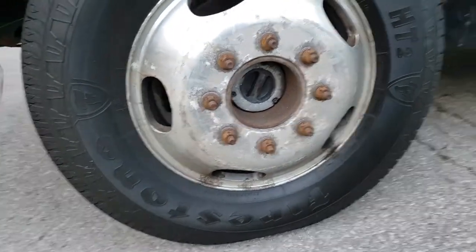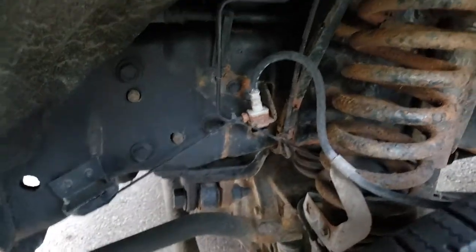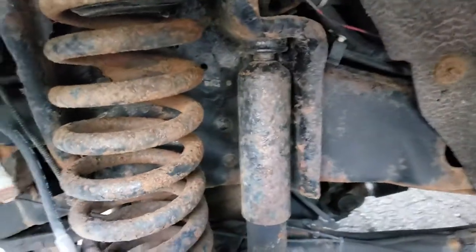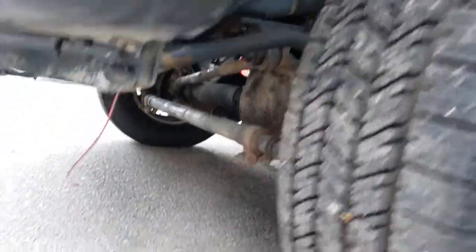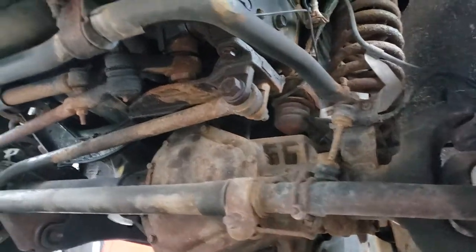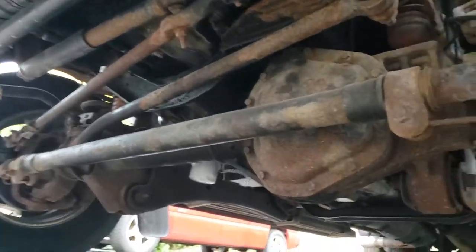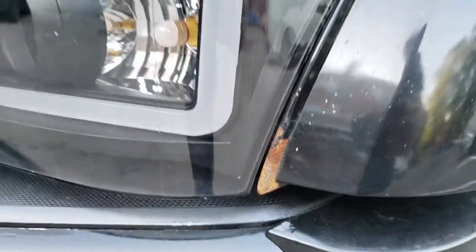Rims have typical corrosion, nothing big. Suspension components, I don't see any major rot issues. It does have surface rust all over, as per a truck that would work the roads through the winter. But like I said, I don't see any real rust issues underneath. Nothing rotten or anything like that. I would probably oil spray it to preserve it from this point, but for now, it seems to be doing all right. There's also a little speck of rust there in the headlight.